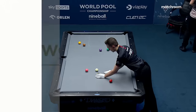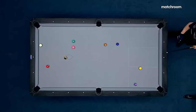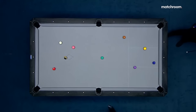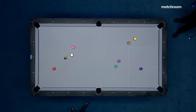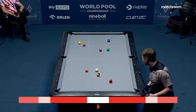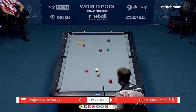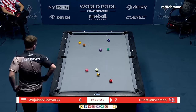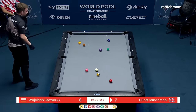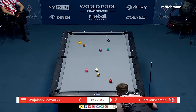Oh, that's going to be close. It's gonna be close. And I'm sure Shevchek from the chair will be watching Sanderson's body language here to understand if this one ball is on or not. And it is. It is, Sanderson.